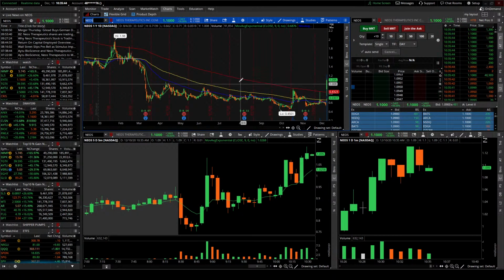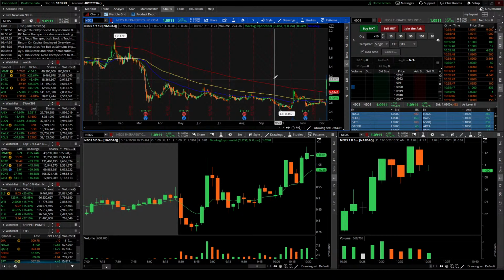Yeah, so if you got a big account like that where you got 60K in buying power, then it's a lot easier to scalp. It is definitely a lot easier to scalp when you have a bigger account.